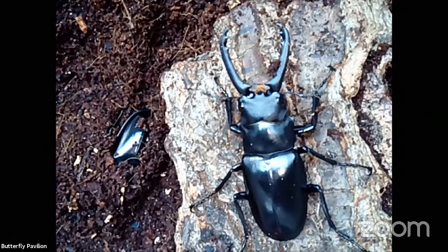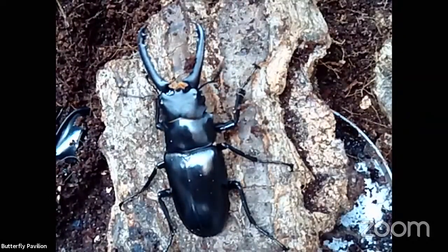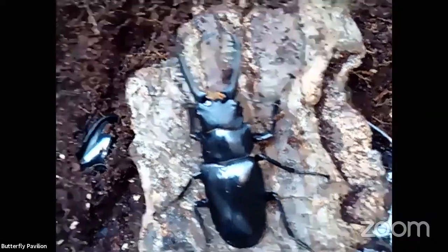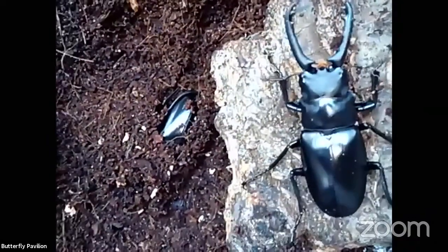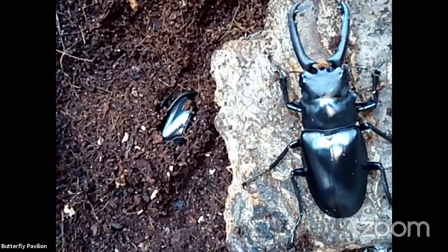So the males are the ones just like this guy right here who have the really long horns. These are actually on this beetle, they're mandibles. So that mouth part we talked about is actually that part there. And if the female does poke her head out, you might be able to see how her head is a little bit smaller and her mandibles are gonna be closer to her body and the rest of her mouth. So if she pokes her head out, we'll see.